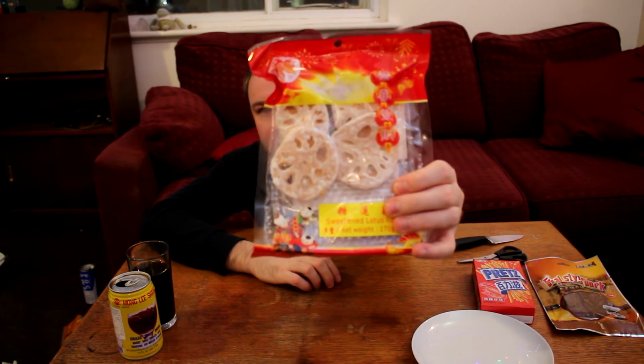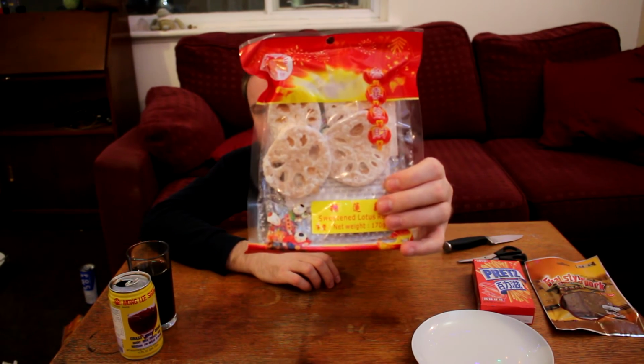Now this, I got this because it looked really, really interesting. And it's called sweetened lotus root. You can see that there. It's got a weird kind of cool pattern to it, which is nice. Never tried lotus root before, but let's have a look.